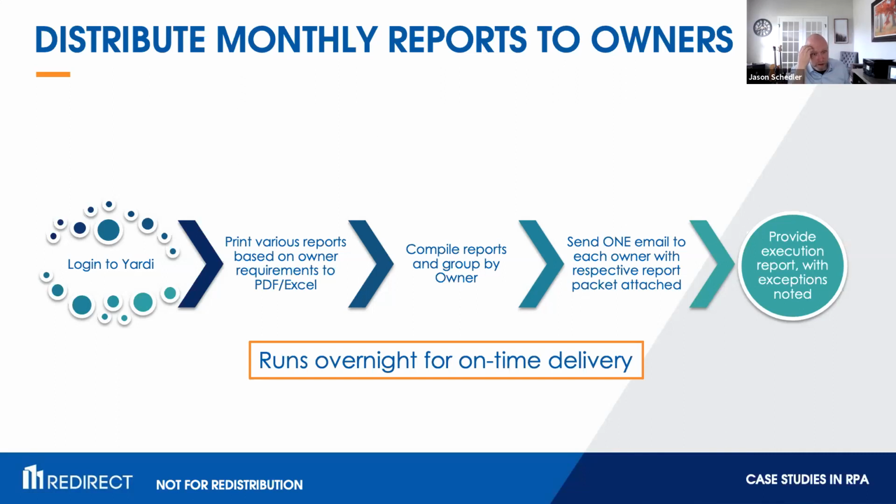And our friend Cindy no longer has to do this task, and she's delighted. Someone asked a good question: do we use a specific RPA framework? We are pretty entrenched in UiPath, but we also use Flow, and we've also used a couple of other systems here and there for point solutions, but UiPath is probably the most prevalent for us. Okay, so that's distribution of monthly reports to owners.